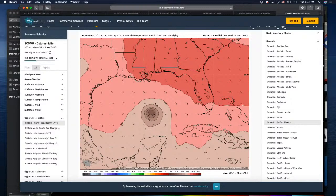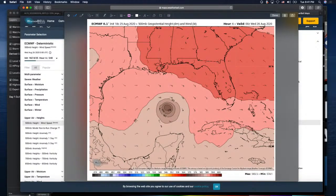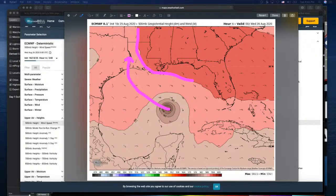Now, what this would mean is, I'll screenshot this so I can draw on it. What this would mean in this situation is, as this tracks up into here, which is what the latest run does, the heights would dictate the steering. So the latest upper air sounding at 0Z would suggest 592 heights just southwest here, southwest Louisiana.